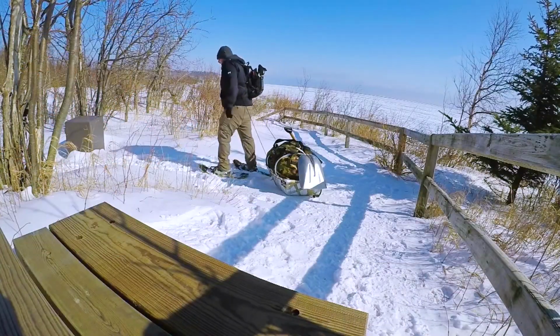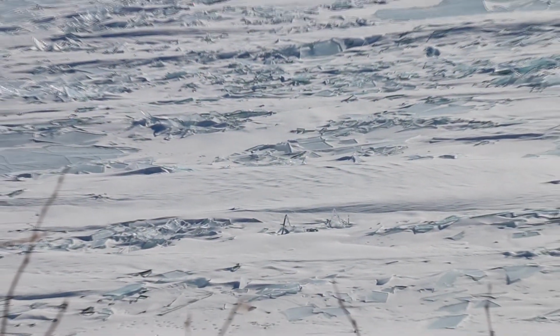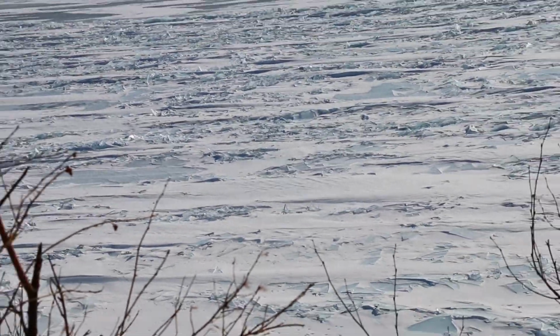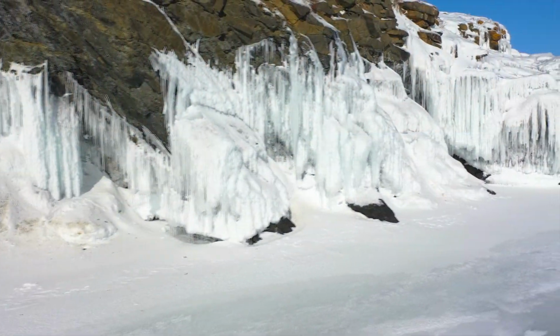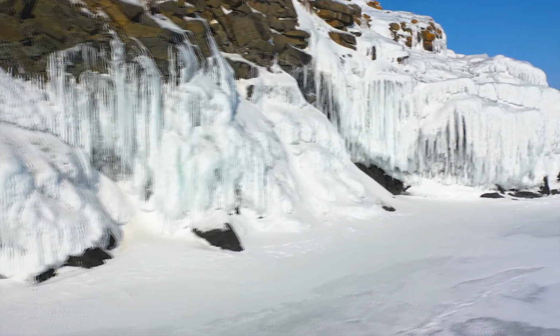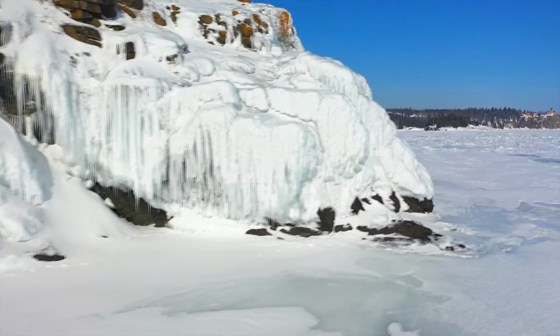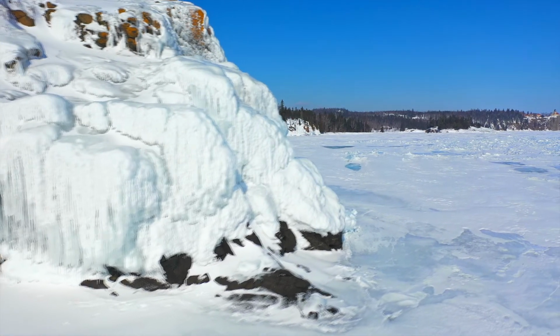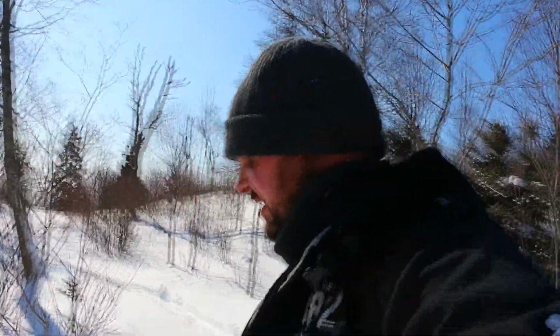Yeah, in the summer, if you're a tent camper, I can see this one. This one's a popular site, for sure. I'm actually going to go scout a couple campsites, see if I can find one I like.